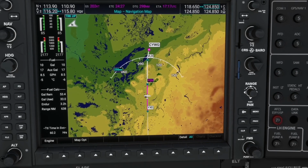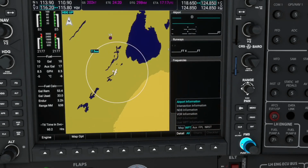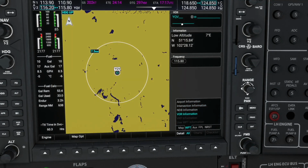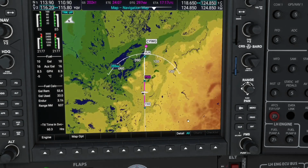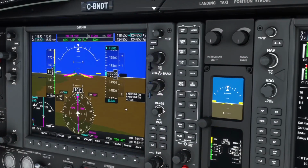And you can also look them up as well. You can come into your inner knob here and go to waypoint, and you can cursor down to VOR information, and then you can type in a VOR up here and get the information up here as well. So lots of great ways to get that information without having to look it up on your charts.